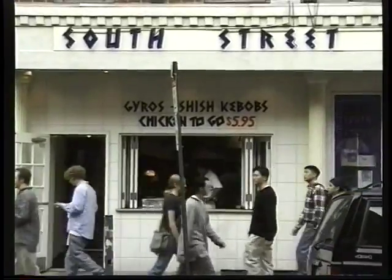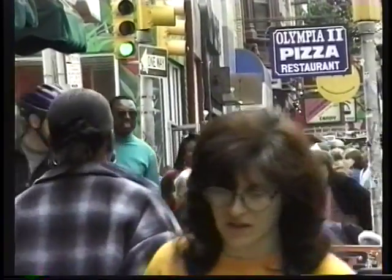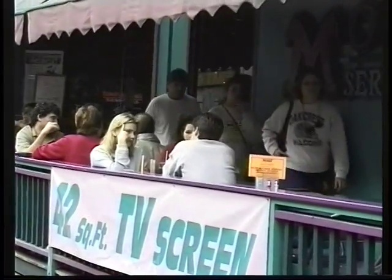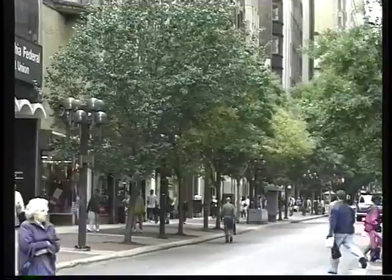You might get lucky with a Greek lunch for $5.95. What a deal. There's the Philadelphia Pizza Company. The number of restaurants is too long to list, but here's a few more. There's American Bistro, Tiramisu, South Street Souvlaki, Lickety Split, Ipso, Philabel, Tower Records is here.